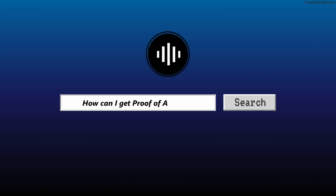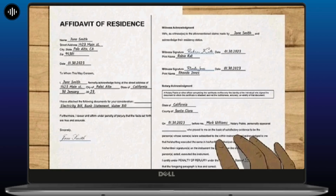How can I get proof of address? Proof of address is an official document that confirms your residential area. You can use various documents as proof depending upon the requirement of the organization requesting it. So here is how you can get or prepare one.